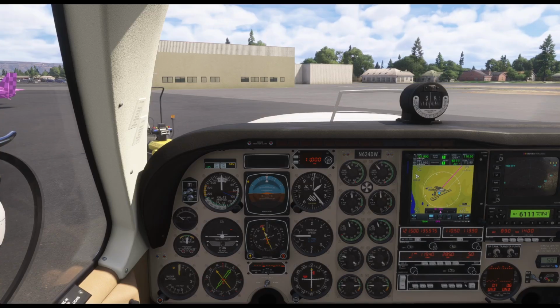Lewiston ground, November 624 Delta Whiskey, ready to taxi to the active, runway 30.